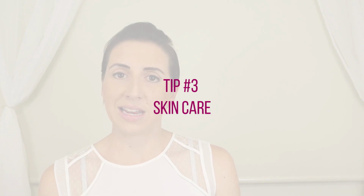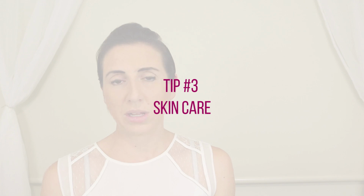Top tip number 3 is skincare. Skincare is really, really important because if you've had lymph nodes removed, what you really need to understand is the fact that lymph nodes are part of your lymphatic system, which is part of your immune system. So when you've had lymph nodes removed from an armpit, the skin on your affected arm is forever mildly compromised in terms of its immunity.